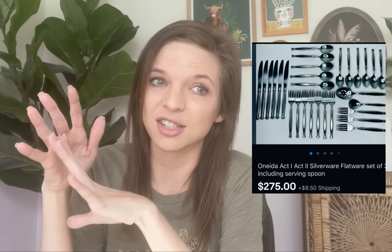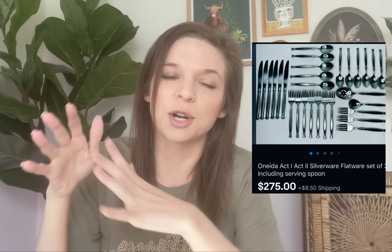And then right across the street, that Oneida silverware. So that is one of the most sought after Oneida sets, and it is called Act 2, and that set sold for $275, and I only paid $5 for it. So $15 in a matter of like 3 minutes, and $675 in sales in just those two items. So that's why I decided to show you guys that horrendous footage, even though it was horrendous.